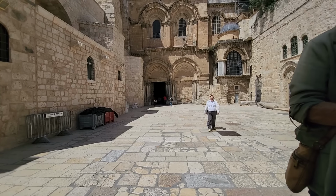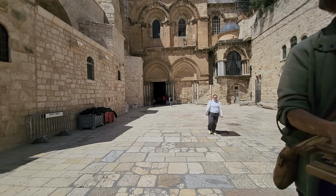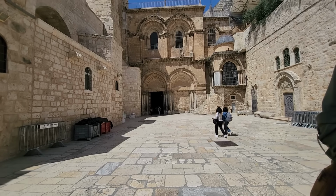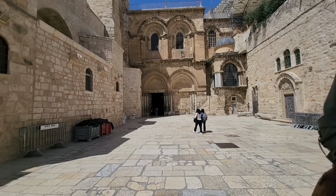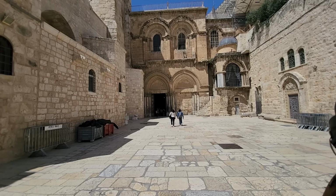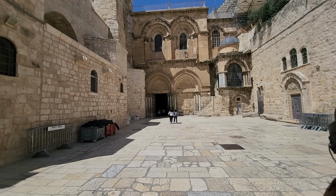Well, we are now at the Church of the Holy Sepulchre, and it's a short visit, but there is something new. If you're watching my videos, you know that I'm taking a lot of videos of the Church of the Holy Sepulchre, and there is something that is different now. Ta-da-da! Let's enter the church.